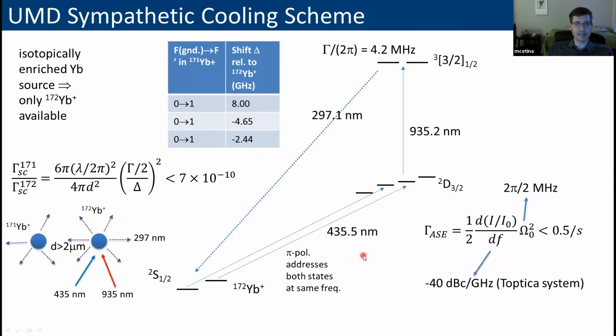In the context of our system, we would like to suggest a particular cooling scheme, which has the very nice property that it uses all ytterbium, but avoids the crosstalk between the cooling ions and the qubit ions. And this is accomplished by using narrow line cooling. So we suggest to do sideband cooling on the 435.5 nanometer electric quadrupole line, and perform the repumping, the reset operation of sideband cooling, with the 935 nanometer repump, which has already been demonstrated in ytterbium 171 by the Sandia group.